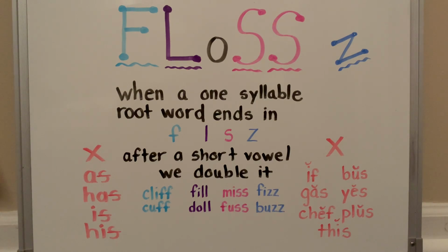Now on the sides, of course, you see these two X's. Those are our sneaky rule breakers. Always have to have rule breakers, right? So those are the ones that don't follow the FLOSS rule, even though they have short vowels or they end in F, L, or S.